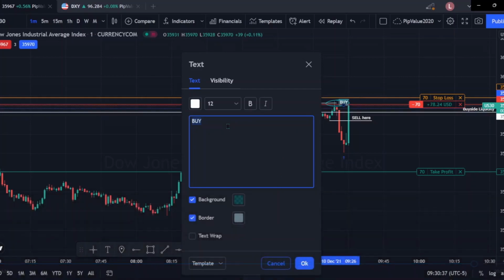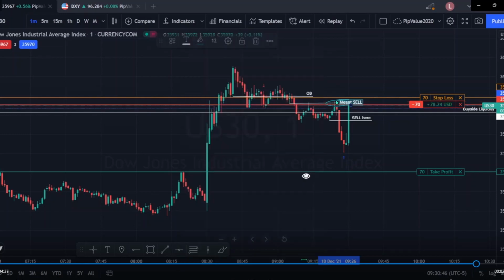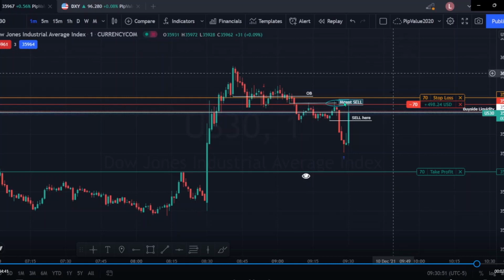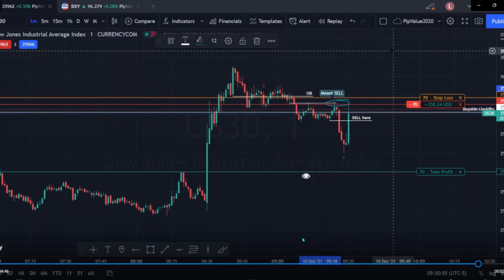And let's play. Here I'm correcting what I meant to say earlier. I meant to say sell. Remember when I said I wrote buy? I typed buy when I meant to say sell. Price is doing what it's doing.